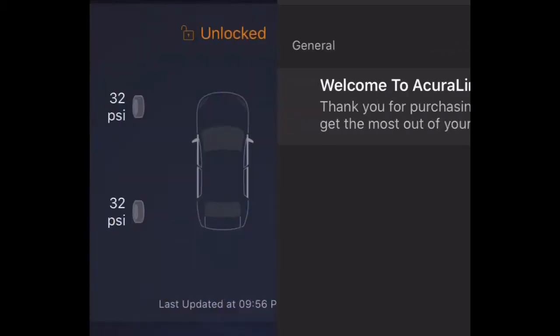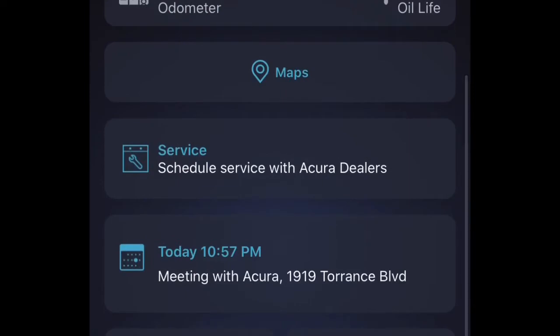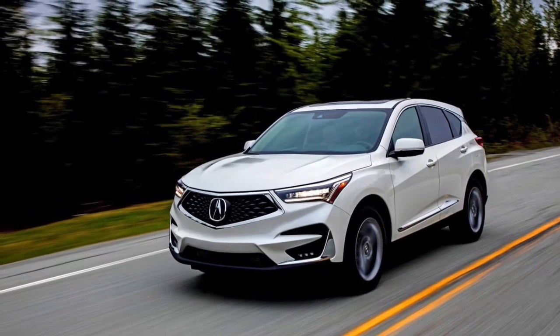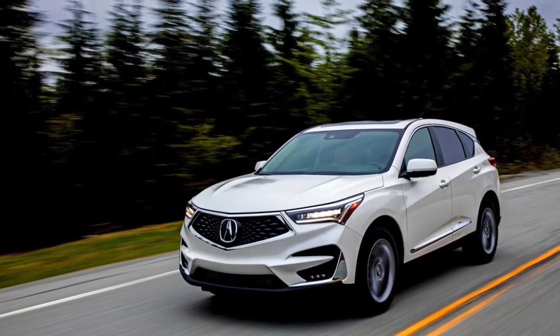AcuraLink is a service provided by Acura that connects your vehicle to your smartphone via an app from either the Apple Store or Google Play Store. There are many packages and variations available depending on trim level. The service is complimentary for 12 months on all base models.